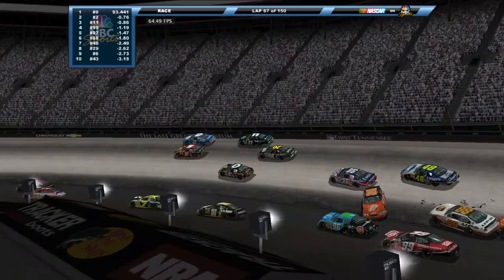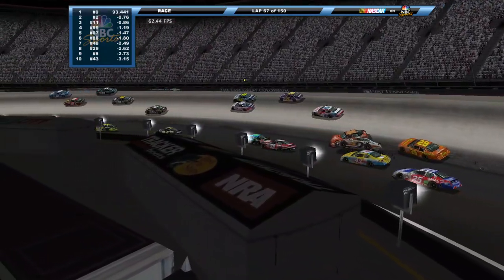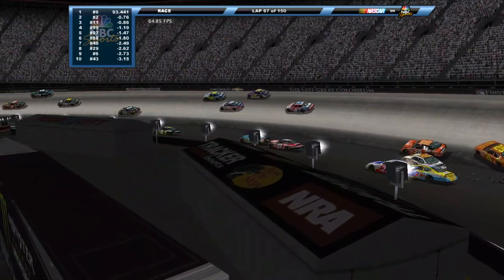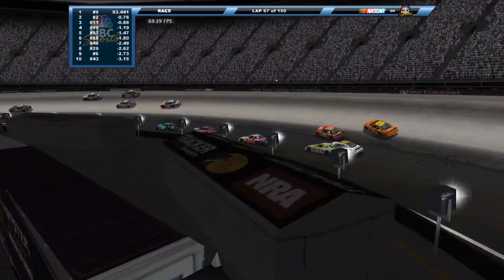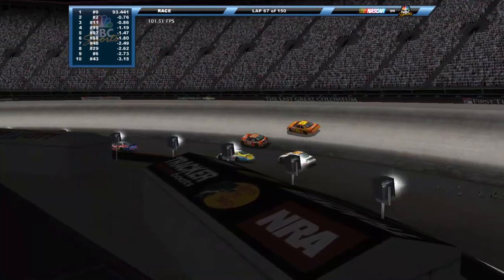Things happening so quickly. You see the 86 getting a little bit of it. Jimmy Johnson cuts to the high side at the last second. You see Dale Jarrett getting hit. Okay then. The 25 just drives through the 43.